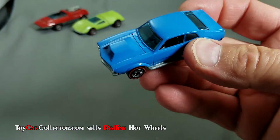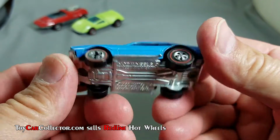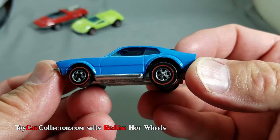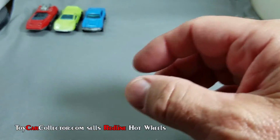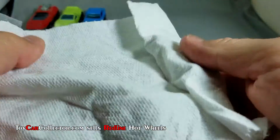Don't know. Ooh, look at that. Light blue Mighty Maverick. But it's not called the Mighty Maverick. It's called the Street Snorter. Light blue. That's a pretty one. I love that one. Light blue Street Snorter. Bunch of 73s in this lot, it looks like. All right, let's get it going.